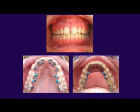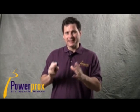Another case, no one will know this patient is wearing braces because the braces are behind her teeth, so no one can see them. Completely invisible, completely aesthetic. That is why we use lingual braces.